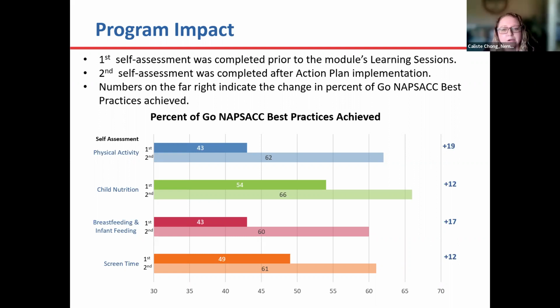So we took a staggered approach for the completion of the Go NAPSACC self-assessments in each of the content areas. The first self-assessment for each content area was completed prior to delivering each module's learning session. So before any content was shared, to get a baseline of the best practices being met, we had the providers complete the first self-assessment. The second self-assessment for each module was completed after programs finished their action plan implementation in order to really capture all the great changes that the programs made through the Learning Collaborative.